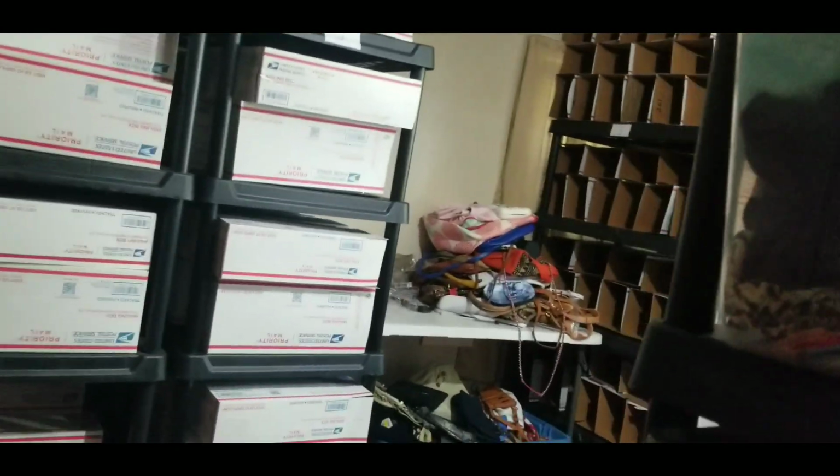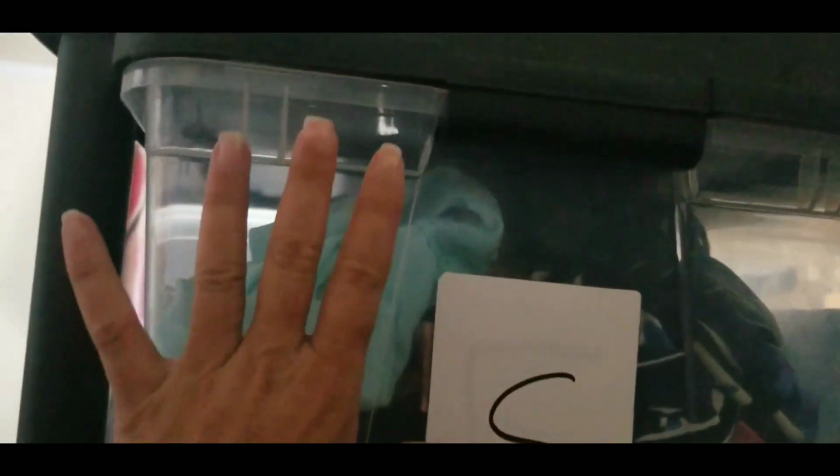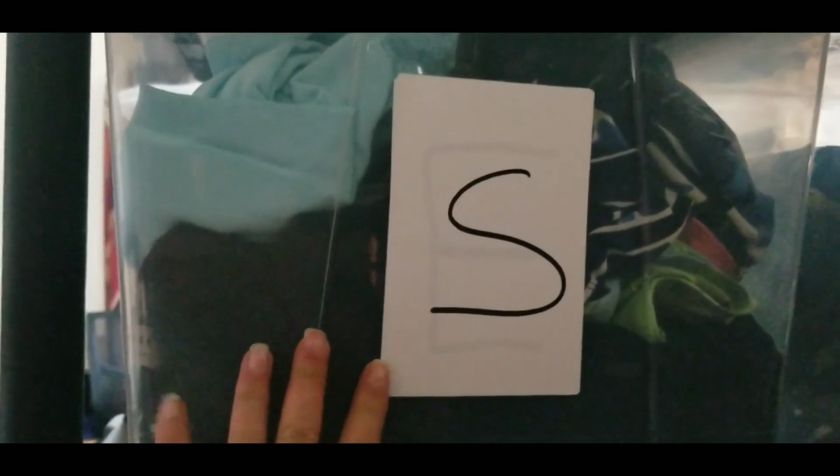Oh, another thing I did. I used to put everything in these plastic bags. I don't know if you could see. Everything had its own bag. Now, as I'm washing them, I wash them, I list them, and since I use lids, I'm just folding them and putting them in the bin instead of wasting all that plastic. So that's what I've started doing.